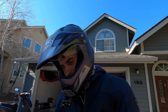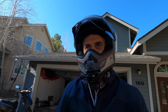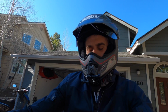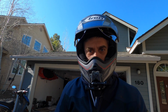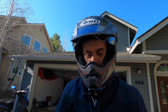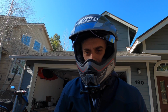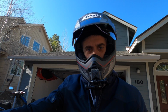I've also got a mount that's down on my engine guard to get some wheel shots down low. There's lots to update on regarding my experience with the Himalayan. I've put a ton of accessories on the bike. It's basically just about ready, so I'm very excited about that for a big trip. However, I have had a few issues with the bike as well, some quite frustrating.